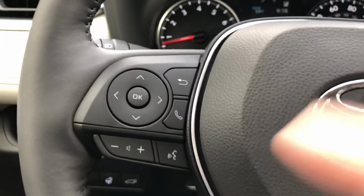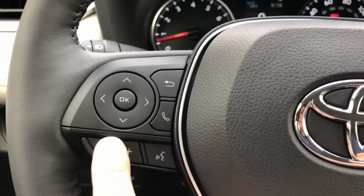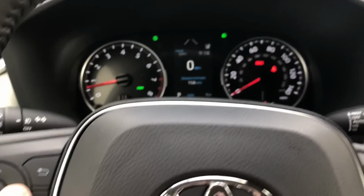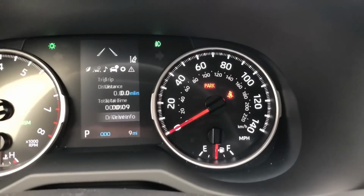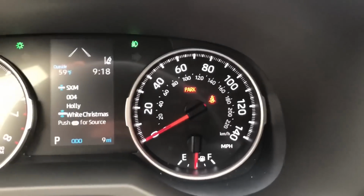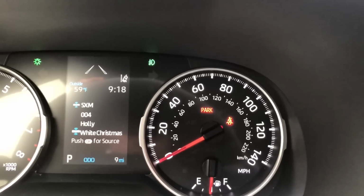And then voice commands, Bluetooth, phone on, phone off. Volume controls. This is the keypad that controls your multi-information display. I'll just go across it kind of quickly. The audio, it actually shows you what's on your Sirius XM. It's the Holly station. I like that because that's my wife's name.